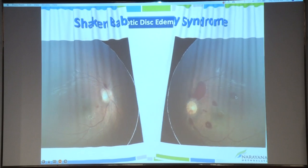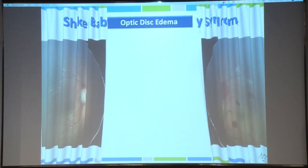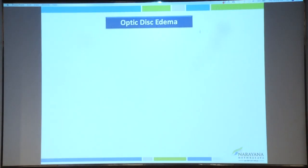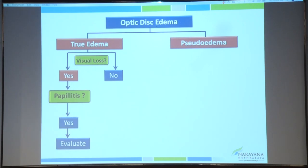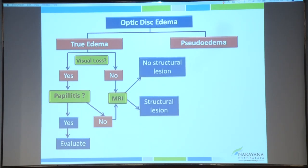So to basically summarize, when you have a patient with optic disc edema, find out whether it's true edema or pseudo disc edema. Once you've ruled out pseudo disc edema, for true disc edema, it's important to look for vision loss. If there is vision loss, yes, papillitis is what you look for, and go ahead and evaluate. But if there is no papillitis and there is no loss of vision, then you have to do an MRI scan to rule out structural and non-structural cases.